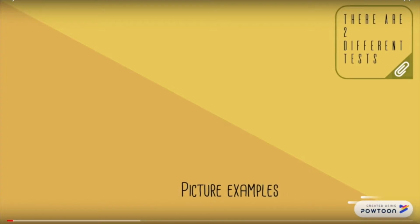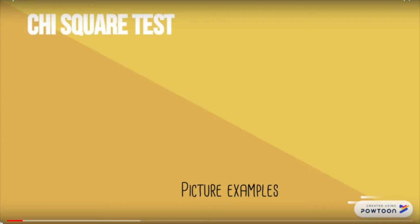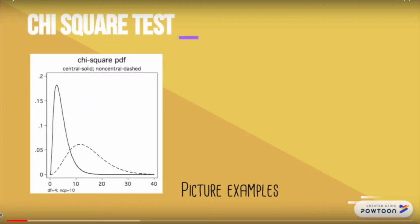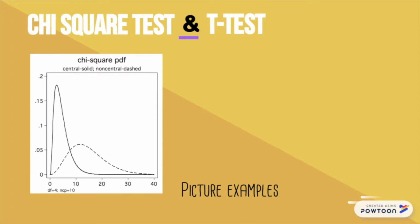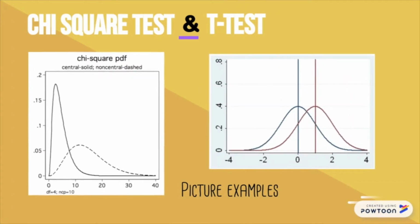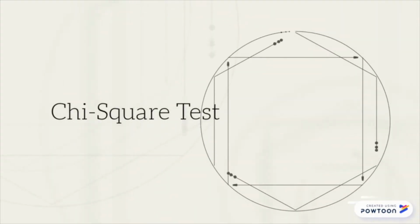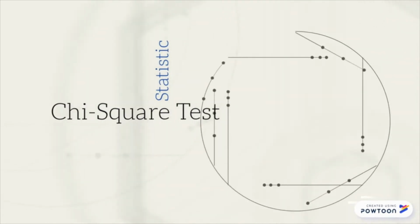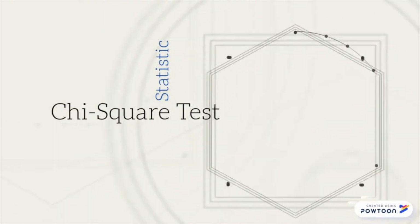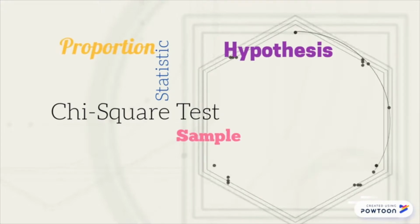There are two different tests that can be used when conducting a research paper. The two different tests are the chi-square test and the t-test. The chi-square test is related to statistics. It is a measurement of how expectations compare to results. A chi-square uses sample data to evaluate hypotheses about the proportions or relationships that exist within a population.